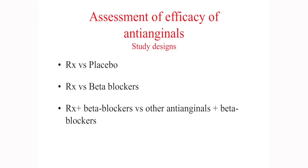Now, usually the comparator should be a beta blocker, although some drugs have used a mixed bag of beta blockers, calcium channel blockers, and nitrates as comparators. Usually we tend not to like it. I mean, the Americans like it. We are more rigorous. But usually, if you do a trial, the trial should be clean, and you have to have just a clear comparator. Or you can have your tested drug against beta blockers and anti-anginal or anti-anginals.